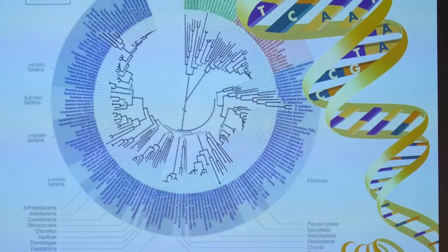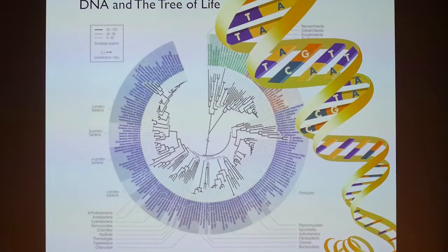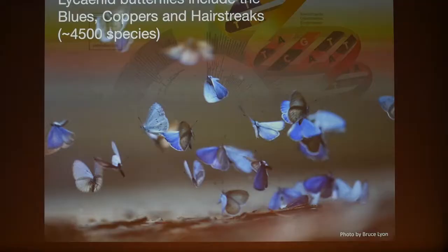Okay, so I am curator of Lepidoptera, but I do spend most of my time working on ants. But I thought I would tell you why I'm curator of Lepidoptera, just to give you a slight feel for some of the things that we do in our lab before I talk about the ants. Our interest is in the evolution of life, and specifically I am a phylogeneticist in my lab. We use DNA sequences to reconstruct the evolutionary history of different groups of organisms.